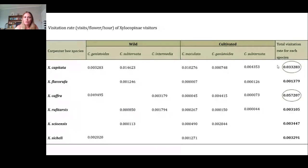And then also, you can see here that Xylocopa capitata and Xylocopa caffra have the highest visitation rate for each species. So you can see that they're very important pollinators in terms of honeybush pollination.